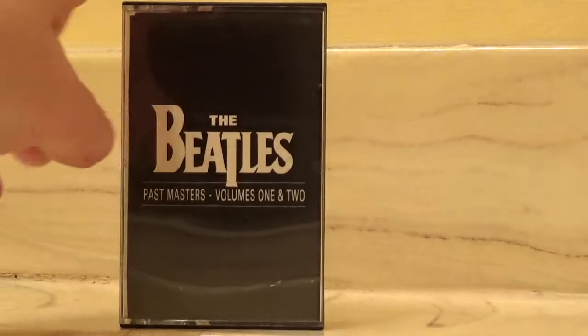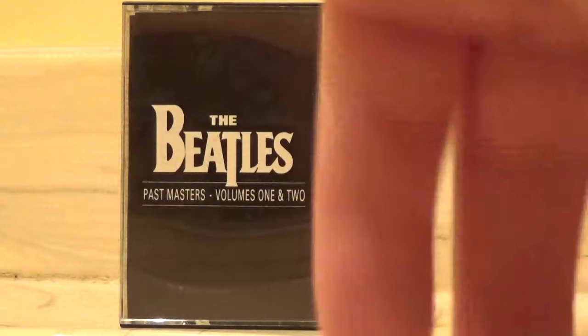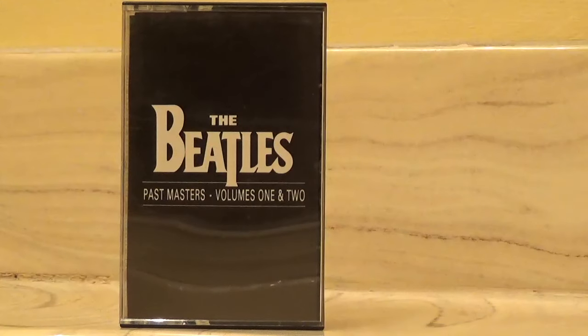Alright, well, what happened was in 1987, the Beatles and Apple decided to have more control of their music. And they said, you know what, we're not going to be putting out these American compilations anymore. We're going to stick with the way that we originally had them. And that's what they did. So in 1987, they put out the UK versions of their albums.